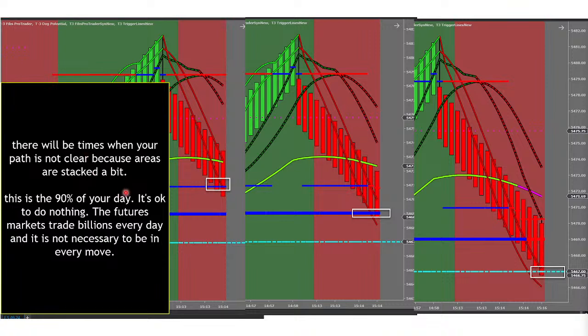Guys, this is 90% of your day. 90% of your day is not doing a darn thing. 90% of your day is waiting for advantages. 90% of your day is saying to yourself, my investment in this market, this is my job, and my job is worth having advantages, guys. The futures markets trade billions of dollars every day. Billions. All you have to capture is 400 a day to put you in six figures. How cool is that? They trade billions, you need 400. Guys, that's not bad.